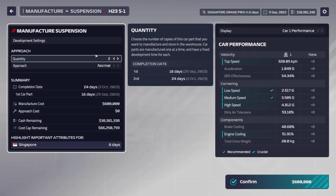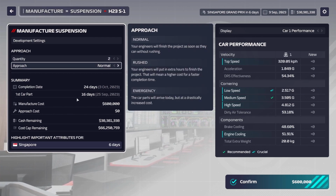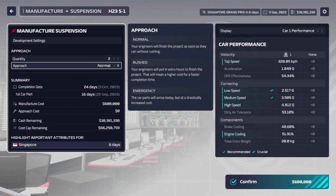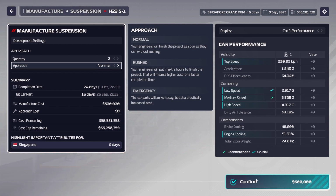Alright, talking about being squeaky on the amount of money that we can spend on parts, we need to make some suspension pieces. So we're going to do that now since our manufacturing slots have opened up, so it's going to be 600,000.